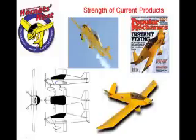Strength of the current products. What Sonex currently offers is mainly a two-place, Sport Pilot compliant, aerobatic, affordable aircraft. All the things I just talked about. Here you see me flying the Tri-Gear Sonex during one of our recent workshops.